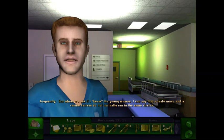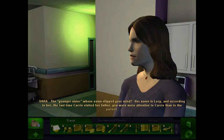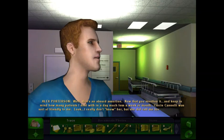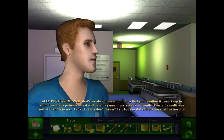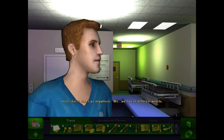The younger sister whose name slipped your mind? Her name is Lucy, and according to her, the last time Carrie visited her father, you were more attentive to Carrie than to the patient. Well, that's an absurd assertion. Now that you mention it, and keep in mind how many patients I deal with in a day, much less a week or a month, Carrie Canelli was sort of friendly to me. Look, I really don't know her, but she did call me here at the hospital once. But it didn't go anywhere. We live in different worlds.